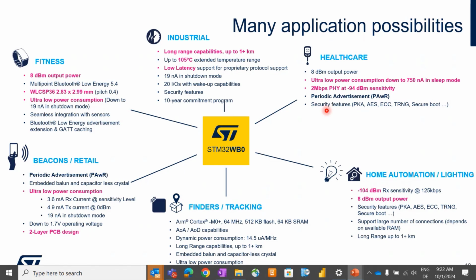So there are some other applications like asset tracker, for example. This SoC is a perfect fit for this kind of application. Home automations, we are also seeing some interest to have a cost optimized product for this kind of applications.